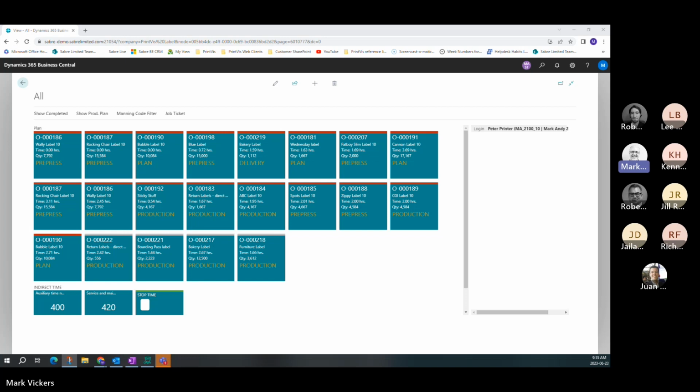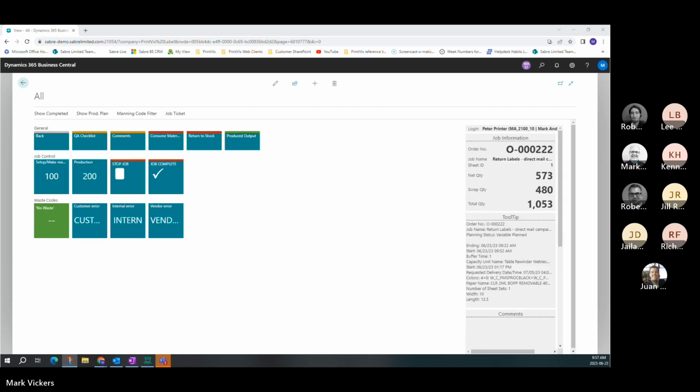But you can also select any tile. So I'm going to go ahead and select this tile. This brings us to the shop floor production view. And I'll touch on some of these other tabs, but the main section is for starting and stopping the clock to record labor time. So when the operator comes in, the first thing they'll probably do is make ready and so on. I'm going to pretend that I've already done some make ready, but I'm going to click here to production, and it turns green. I'm recording production time.